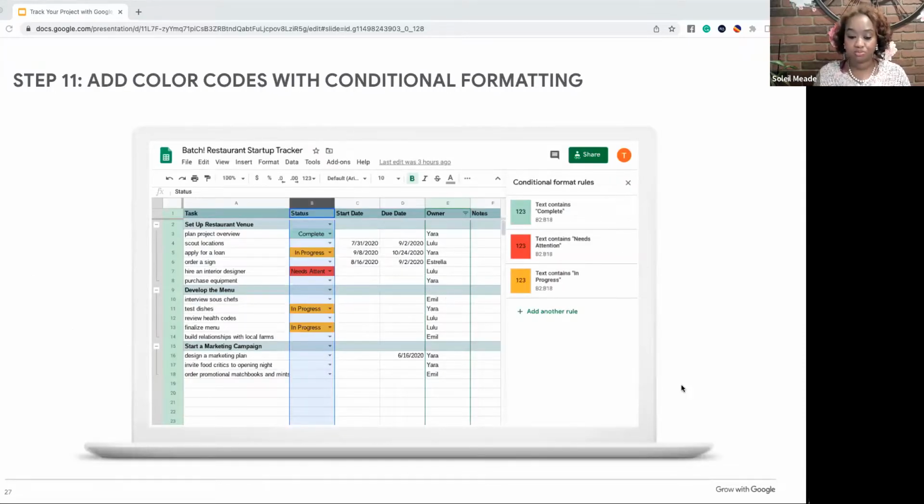Really cool tool. And then I am going to pause right there to see if anyone has any questions about data validation, because we covered a lot. Again, these last 2 to 3 tools that we have are very detailed, but they'll really change the game for you when you're creating your project tracker. Okay, it doesn't look like there are any questions, so let's move on into conditional formatting with color codes.